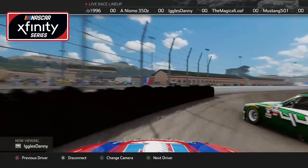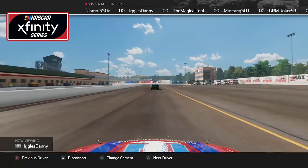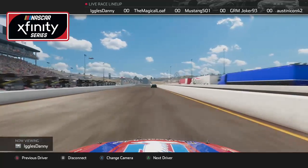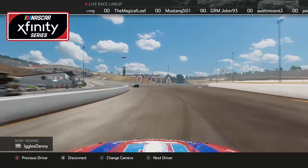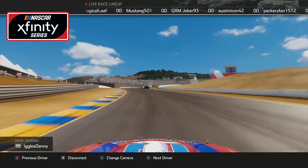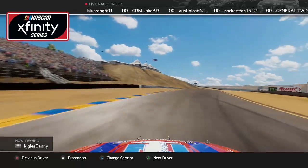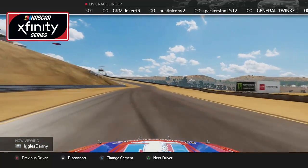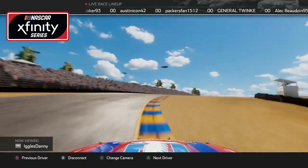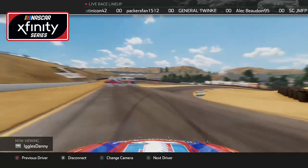I think that is Magical Loaf. He got in at the hairpin turn with another car. I'm going to see who he is right now. Tough break during qualifying too, because that's definitely not how you want to do a qualifying run here, spinning out. He got in with Eagles Danny, the number 11 car. I didn't really see most of it. It seemed as though Magical Loaf possibly pushed Danny out to the outside of the turn there.